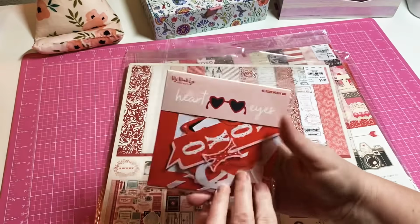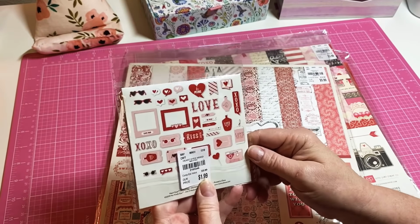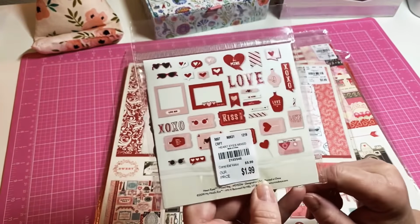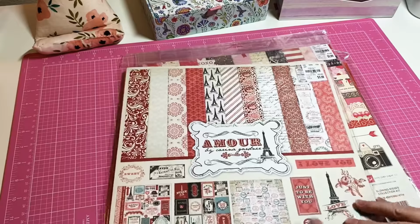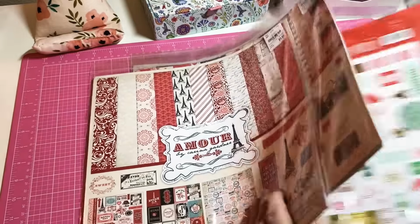I also picked up this pack of ephemera, and it's some Valentine type prints and all that. And I just wanted it for the sayings for cards. But anyway, it was $1.99, and this is what it looks like. So cute.